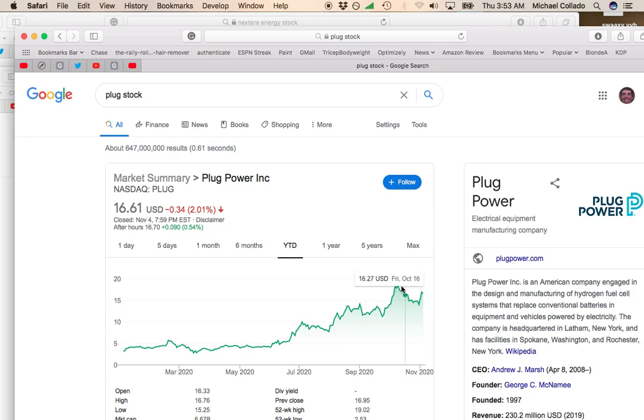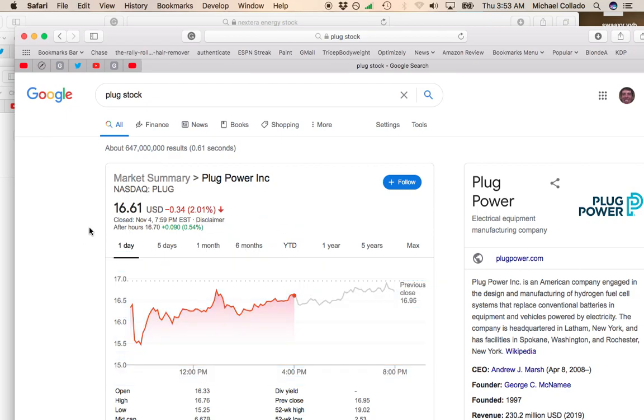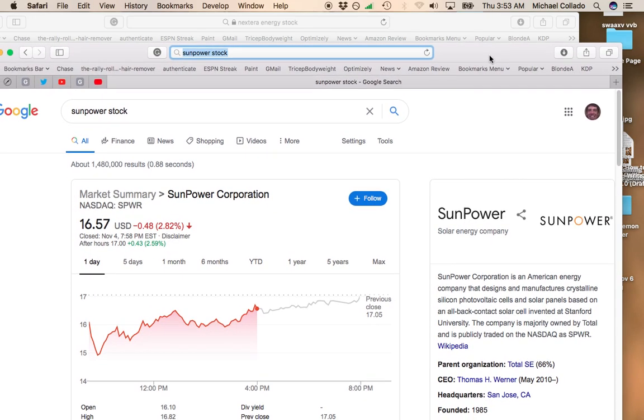However, as we go into spring, where the oil sector is usually strong, I think we're going to see renewable energies have their strong seasonal sector. But now's a good time, while there's no attention being paid to renewables. Plug Power is one way to go because you have a play on hydrogen fuel cells.